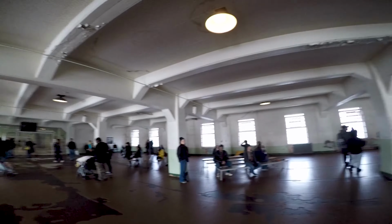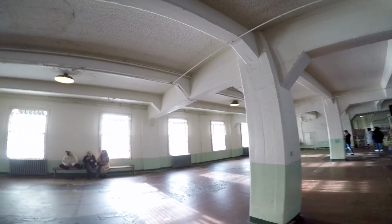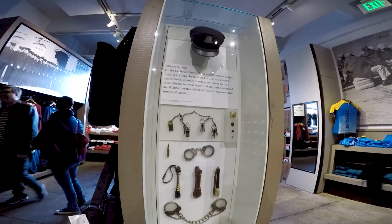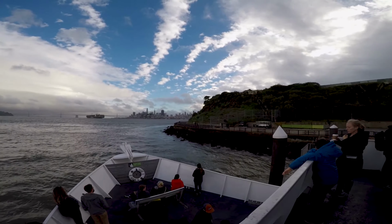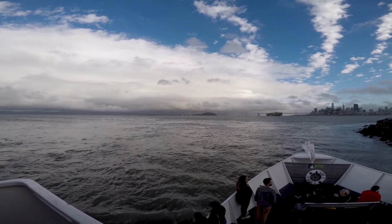Another one over there, back there, along the walls. So as you're making your way out towards the end of the tour, they take you through the gift shop area. We ended up buying a magnet for the refrigerator and maybe one or two other small things as we were passing through. And then we get back on the ferry to head back over to San Francisco.